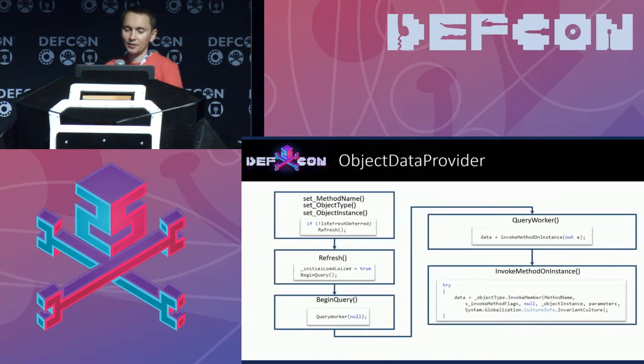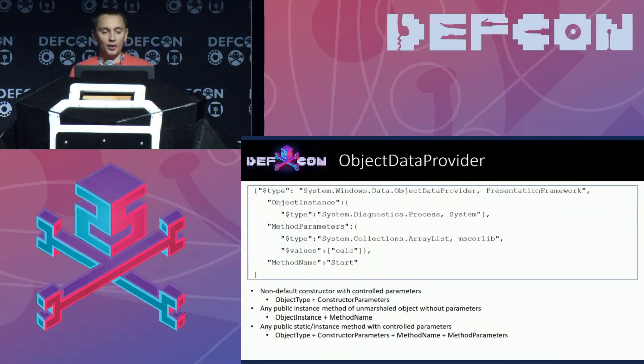So let's have a look at a call diagram of this gadget. The setter will call the Refresh method. It will invoke BeginQuery. It will call QueryWorker. And finally, in InvokeMethodOnInstance, we can see the line that will call our arbitrary method. Here we can see an example of a JSON payload that will pop up a calculator for an unsafe configuration of the JSON.NET parser.